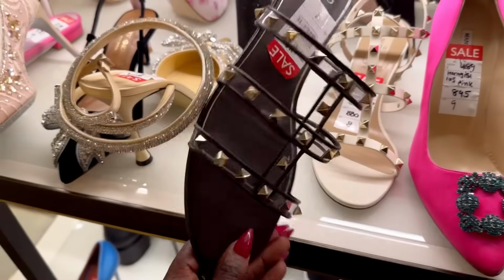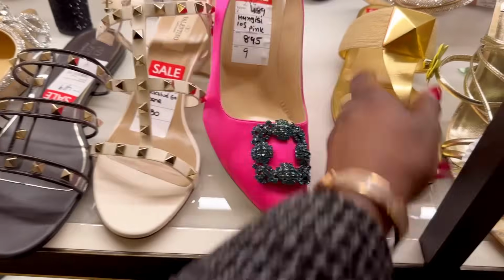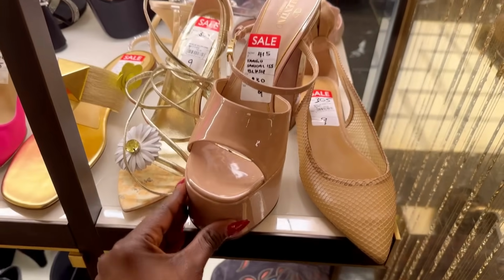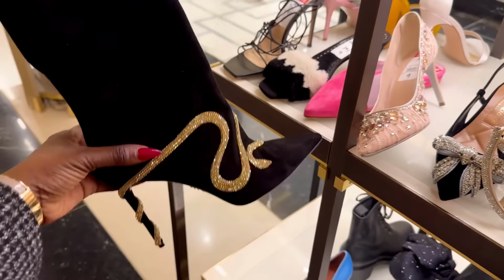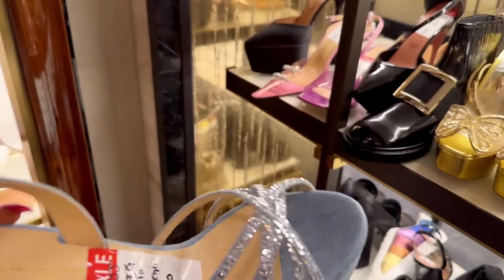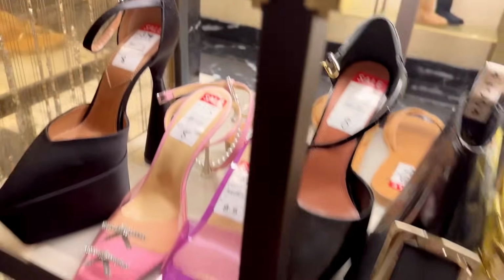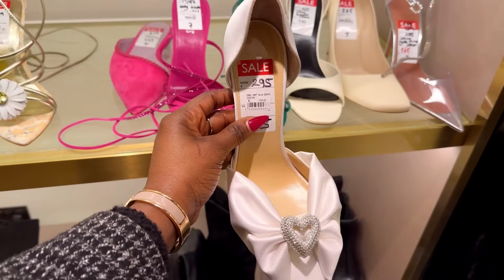So Valentino on sale here. This Valentino, they have this platform on sale as well. What else? This is also on sale and this is the price of it. More from Renee, but I'm not happy about the sale, to be honest. The suffrages, the Harrods, sort of disappointed. This one as well is on sale. How cute is this from Mag and Mag, and it's £295.